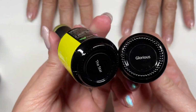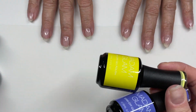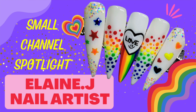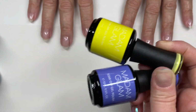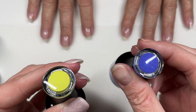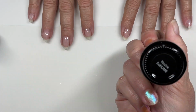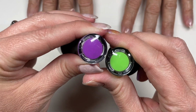So she has chosen the Star and Glorious. If you have not seen Madam Glam's Pride collection for this month of June 2023, go back a couple videos. I'll put a link up here somewhere and check it out, because there are 8 gorgeous, bright, just fun, summery creams. This is the blue, Glorious, and of course, my favorite, the Star. And then we have Your Sublime, which is the green, and Eternal Bliss is the purple.